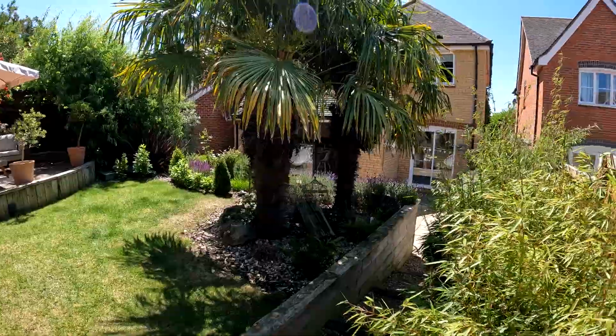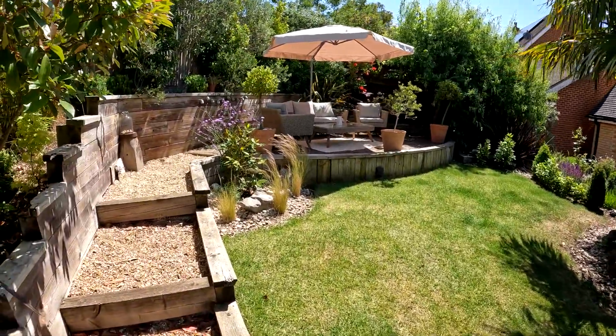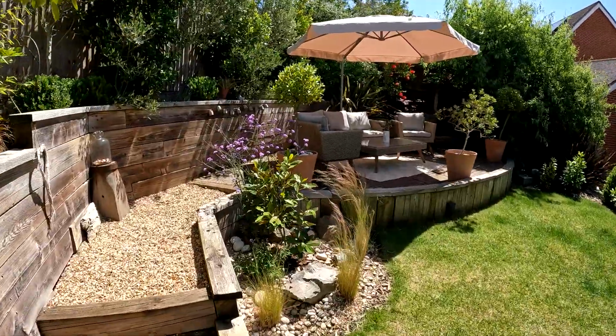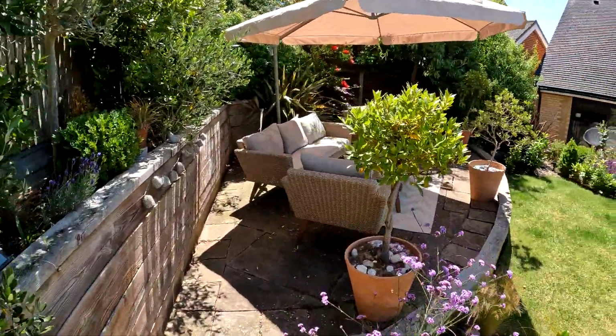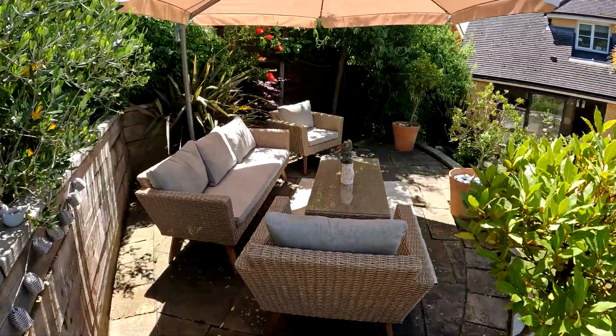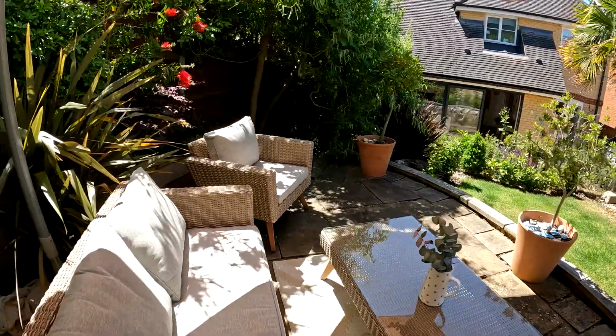So there we have it, that's been number 5 Major Close, a wonderful and very spacious detached family home offering 4 bedrooms with the ensuite to bedroom 1. You've got that beautiful 17-foot kitchen and family room at the rear with the bifolding doors out into the rear garden, and a fantastic location as well.